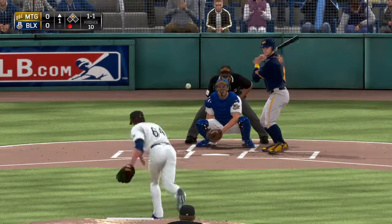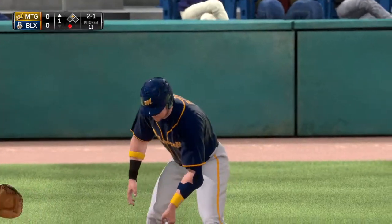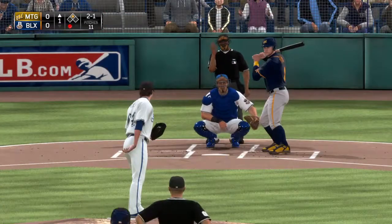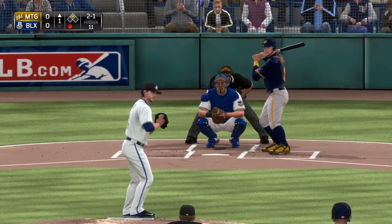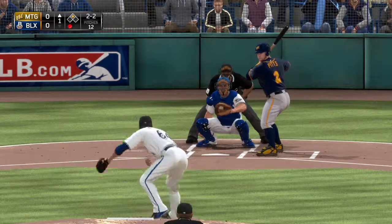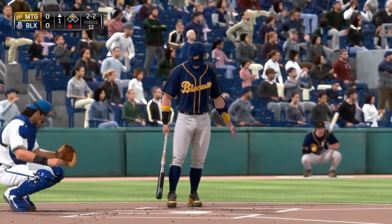The 1-1. And did he go around? No, he did not. Ball two. You know, sometimes when you're thinking fastball, you try to get moving just a little bit early. That's a good job of recognizing off speed and then holding back on the swing. Here comes the 2-1. And this one is over, and he works the count back to 2-2.